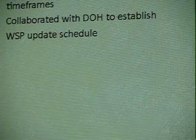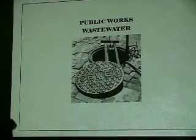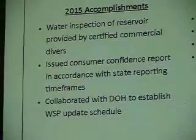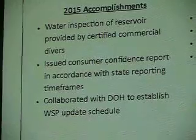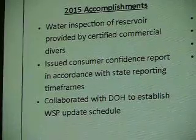On the water side, we had a certified diver inspect the inside of the water tank. In the old days, you would have to drain your tank, go in and physically inspect it, and then you had to disinfect it.